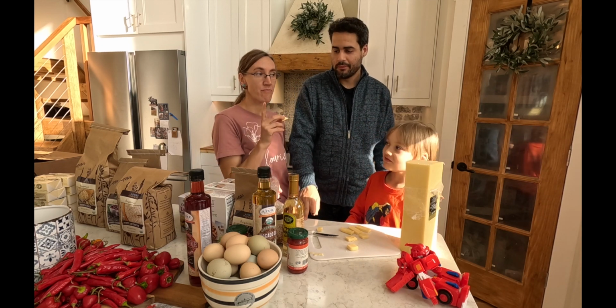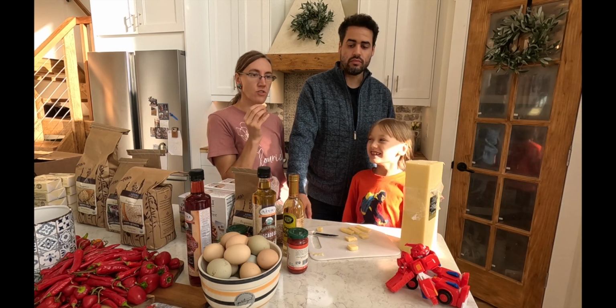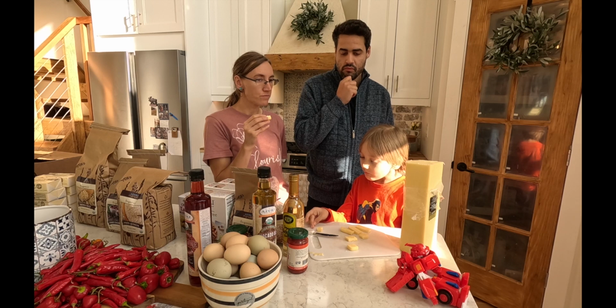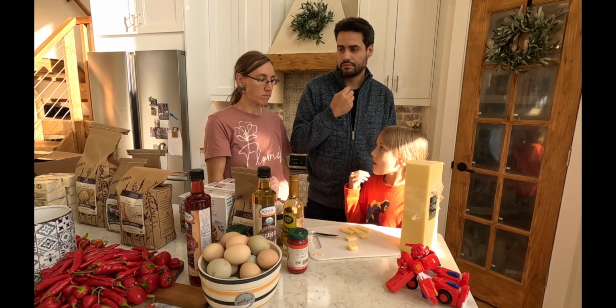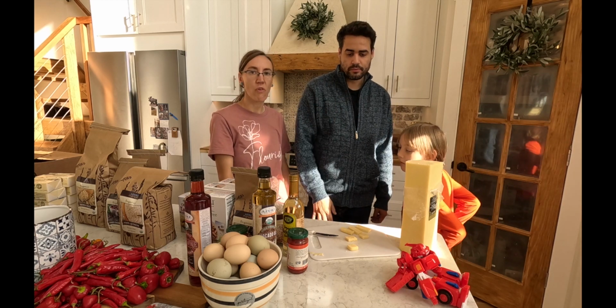It's tangy and creamy. It's a softer cheese for cheddar. That is so good. It is softer. I really like that. It smells stronger than it tastes. I thought it was going to be more sharp. It's mild. Really mild. That is so good.